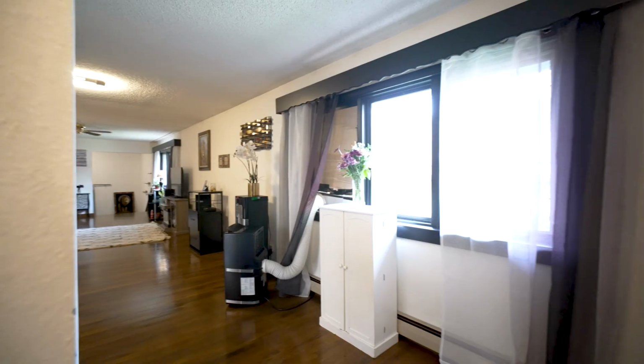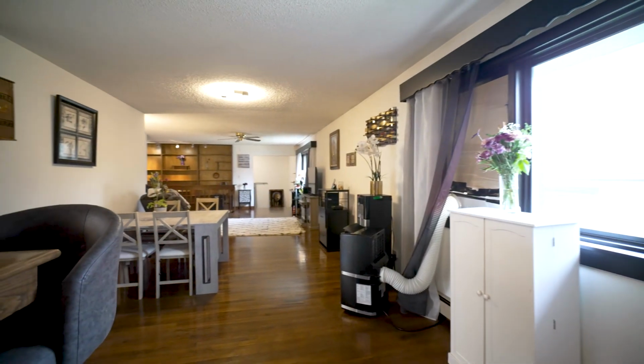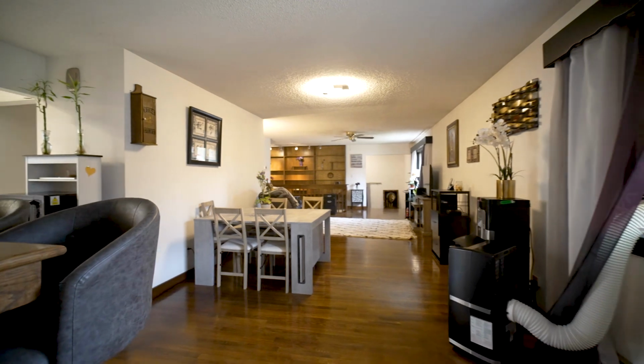Once you step inside this house, you're going to notice the tasteful updates all throughout the living spaces. Now this main level has real hardwood floors running throughout the top level. These are not the cheap kind, not the laminate, real hardwood floors. Now I want you to take in this open space because your mind is going to run rampant once you see it.